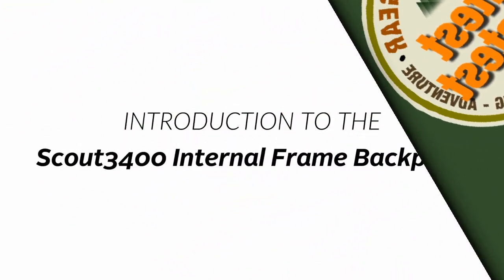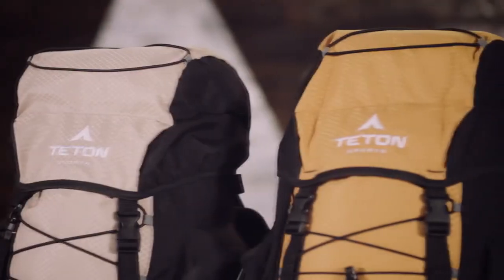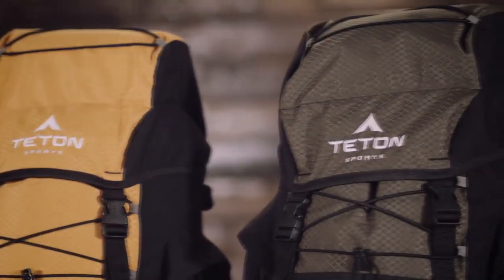Scout 3400 internal frame backpack. When the wild calls and your desire to explore kicks in, you know you'll be relying on your wit and what's on your back. The Scout 3400 is our top-selling backpack. It comes in a variety of colors and will hold 3,400 cubic inches or 55 liters of gear.